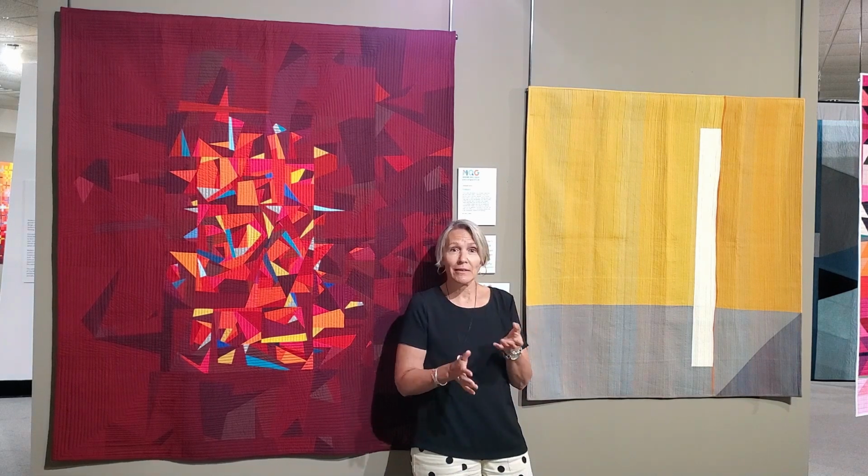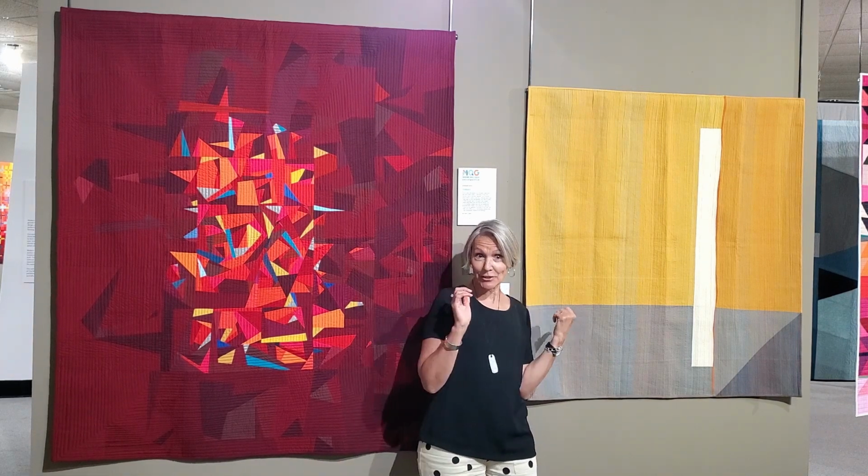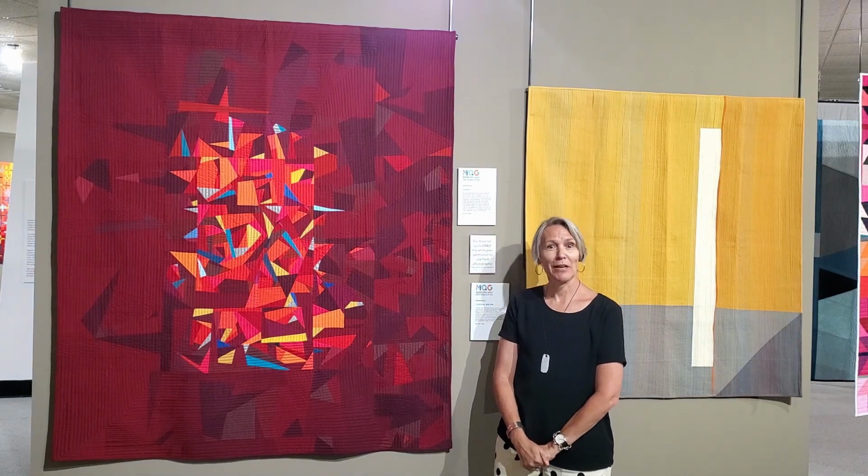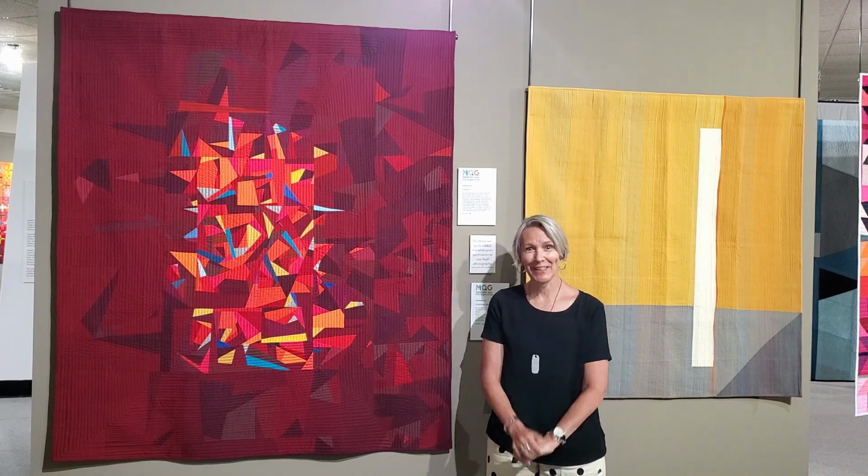Both these quilts have appeared in other places, this on a calendar and postcard, and this in a book. So it's been fun to have them travel around and then end up at the mecca of quilting. So thank you so much.